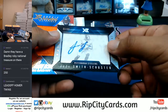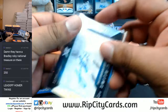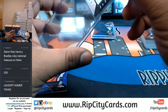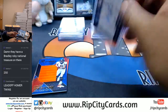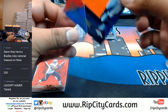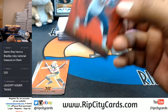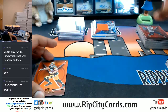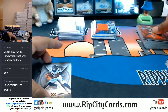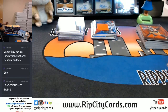Juju Smith-Schuster, out of 299 for the Steelers. There you go, Minnesota. Get you some. Out of 249, Carlos Henderson of the Broncos. Keenan Allen, Chargers. Jordy Nelson, Packers. And then base cards.